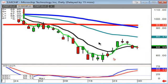So a J-hook pattern is a strong price move, and then it pulls back and does a J-hook, which means wave 3 is usually the same magnitude as wave 1. So if that's the case, you might start buying this stock and or the calls with the idea that if this was wave 1, wave 3 now has the potential coming up here.